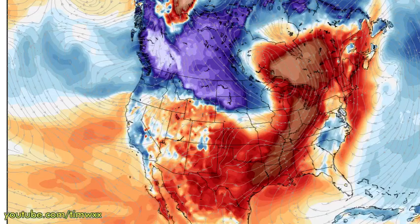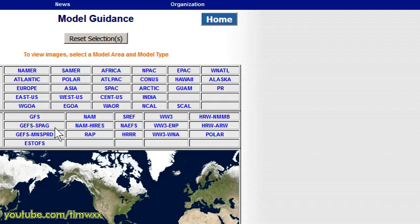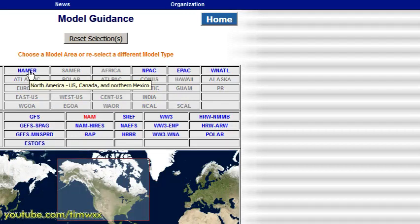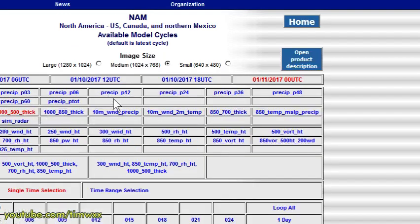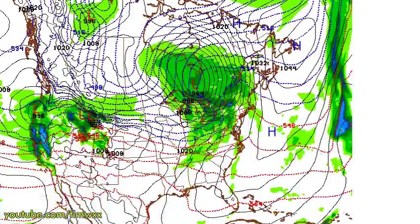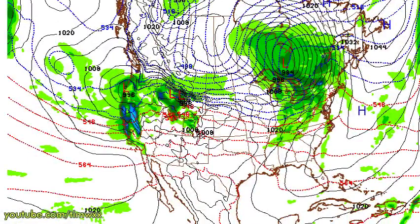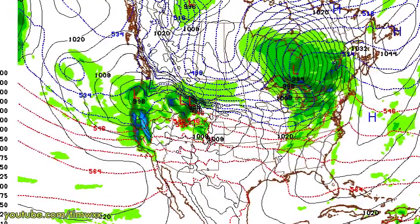Let me bring up the thickness chart here. That's gotten to be kind of a ritual. We do that every evening. Bring up the NAM panel for isobars and thickness. And here it comes. Kind of looks a little bit like what we had yesterday.